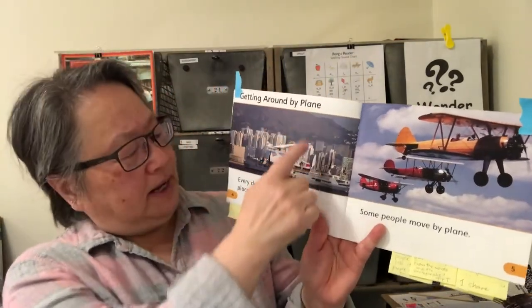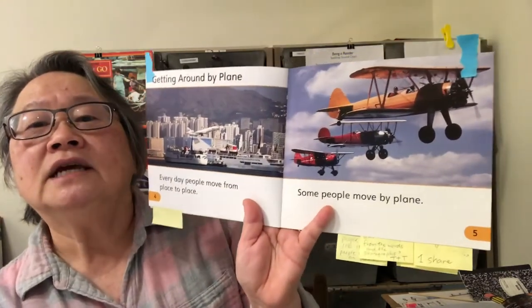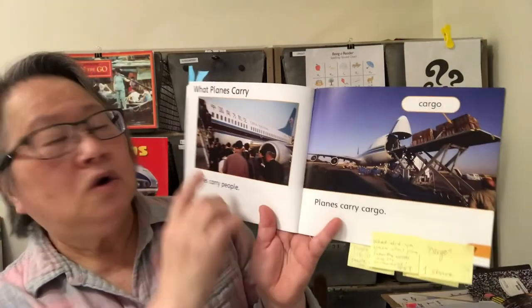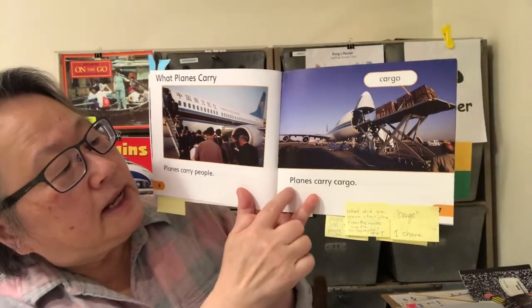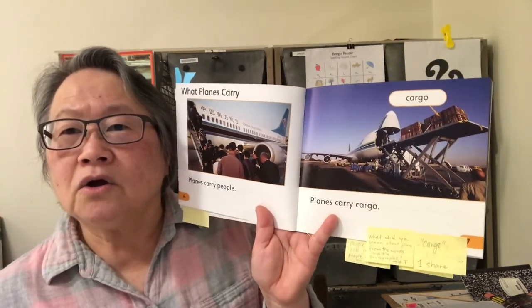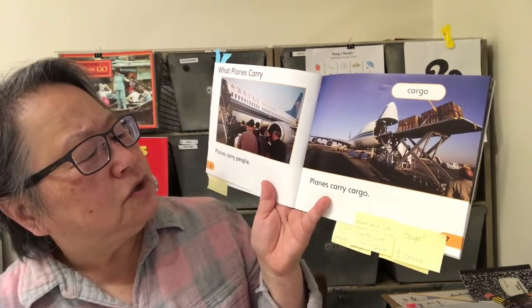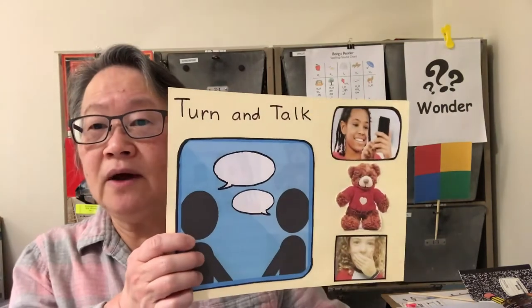Getting Around by Plane. Every day, people move from place to place. Some people move by plane. What planes carry? Planes carry people. Planes carry cargo. Cargo are things that planes might carry. So what did you learn about planes from the words and the photographs? Go ahead and turn and talk to someone now.